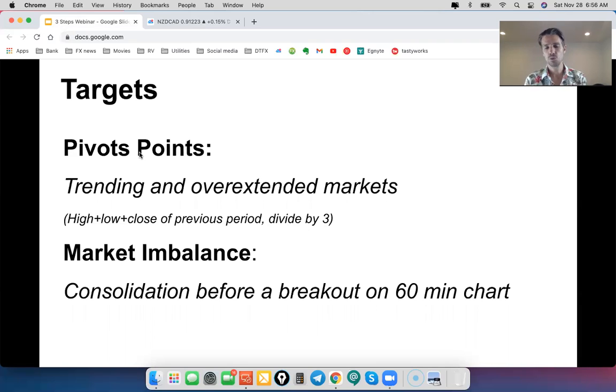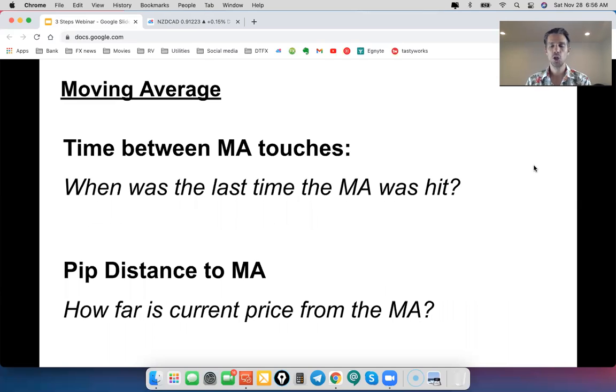And so we want to make sure that we're watching these kinds of things and we're starting to put together the pieces of the puzzle here. Okay, now let's go to something like this. Now we've talked about patterns, support and resistance, targets, the pivot points and market imbalances, and we're starting to put together this 4-step approach of just how we look at the market. I use a 200 moving average.